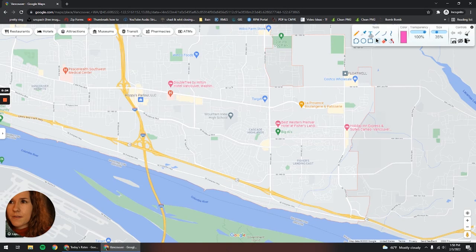So first, we're going to take a look at Fisher's Landing. Now, maybe you've heard of the Fisher's Landing area. This is kind of the general area right here. It's between 164th Ave and 192nd Ave. I talk about those two a lot because that's where we have a lot of our main shopping areas. And Fisher's Landing's relatively new. It's pretty much all built in the last 20 years.